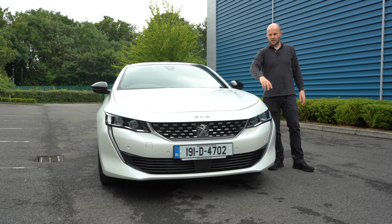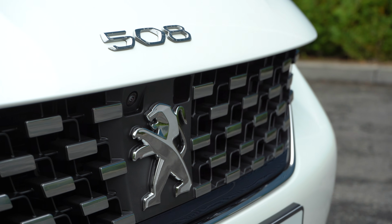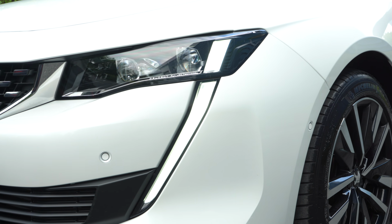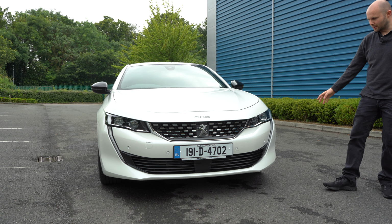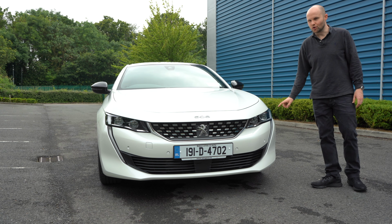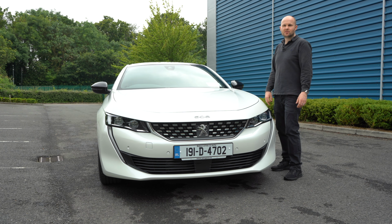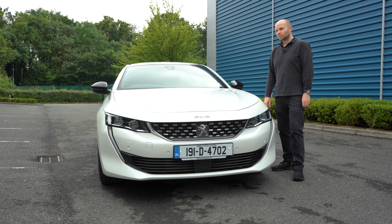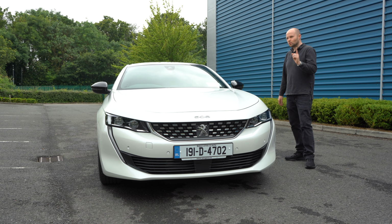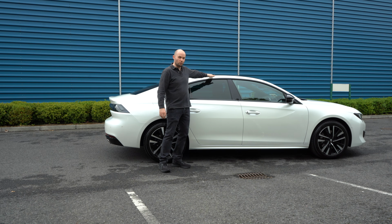Higher spec models of the car get aluminium across the front grille. In lesser models you get more plastic here, and those sweeping LED lights, which again you have to go for more expensive models or at least upgrade them to get that. This car also has Peugeot's night vision technology, which can sense pedestrians and animals in dark places such as the Phoenix Park. What you'll be doing there at night time is your own business, but the car can see things that you can't. This fastback version of the car gets a much lower roof line.